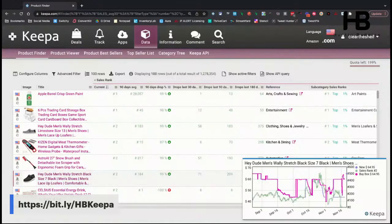Now, this is not my favorite method to use Keepa. This is just a method to show you that we can gather all kinds of data points depending on what is interesting to us. And this just happened to be something that I kind of wanted to fight back a myth with a little bit of actual data.